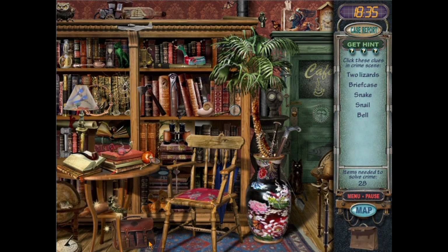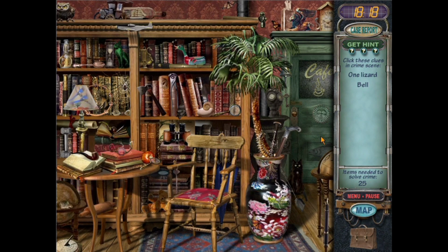I really apologise if you can hear that wind. It is insane. It's crazy. It's so windy. So just 1 lizard and a bell left. We have 18 minutes 20. No, we have just under that now.